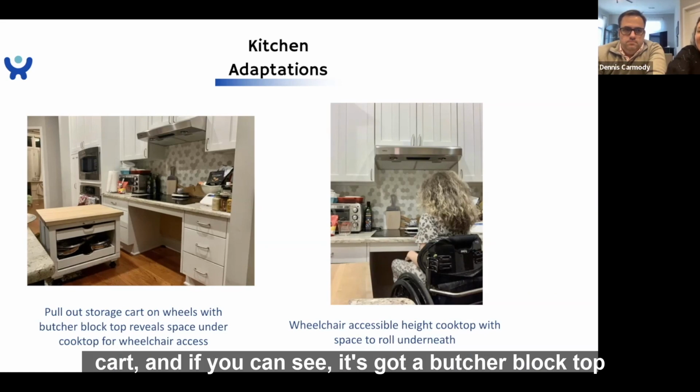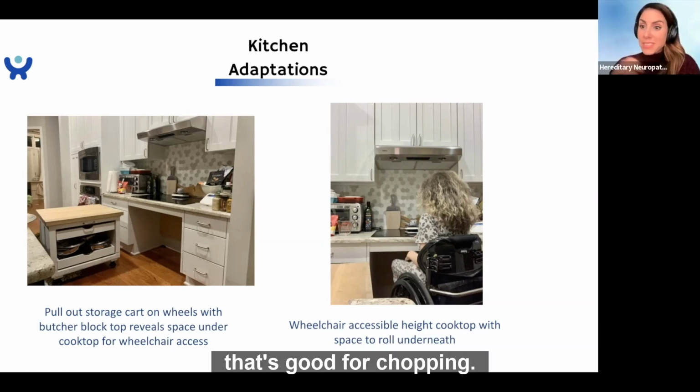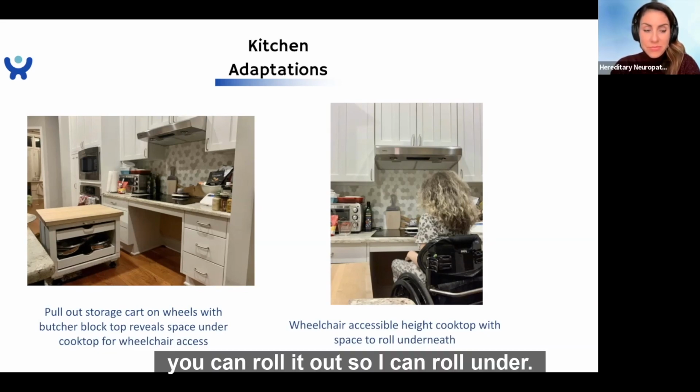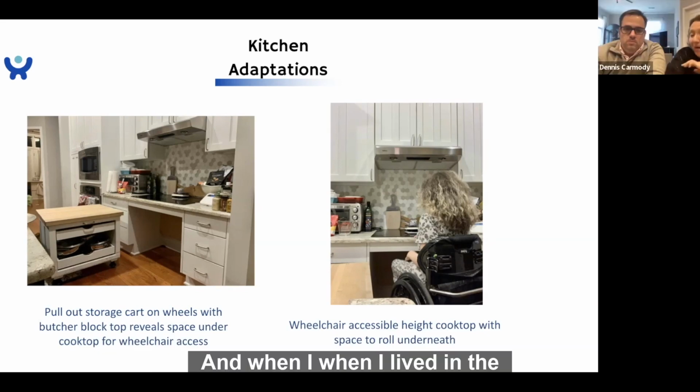And if you can see, it's got a butcher block top that's good for chopping. It's got a pull-out drawer for storage of pots and pans, and it rolls out so I can roll under.